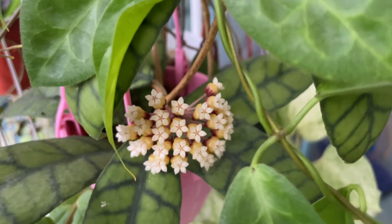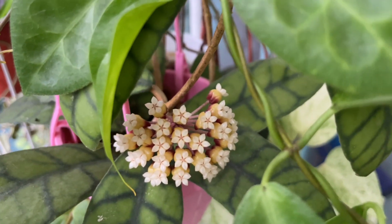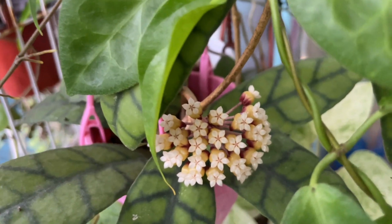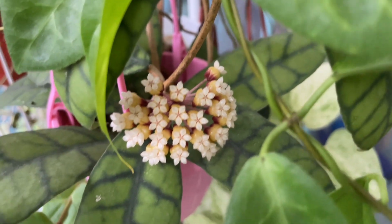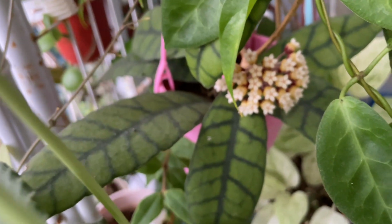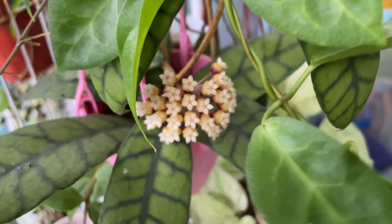Calistophilia flowers don't usually last for a long time. They usually last for only 2-3 days, so the beauty is really quite short-lived, and you really need to take time to enjoy them while they are here. And of course, the leaves, the foliage are really beautiful as well. So I think this one is really a very nice Hoya to have.